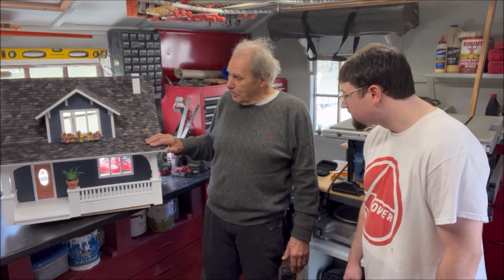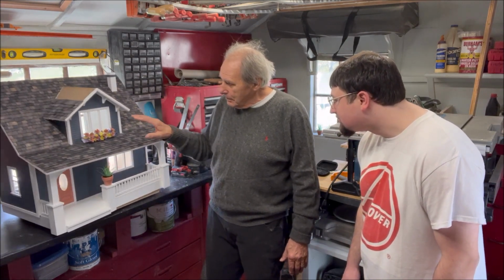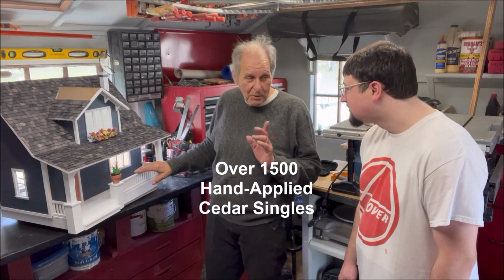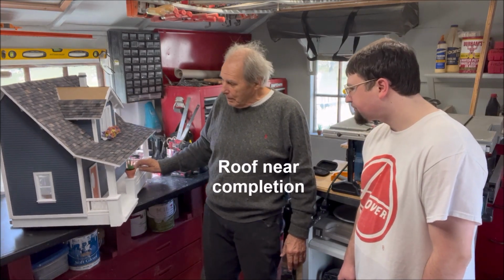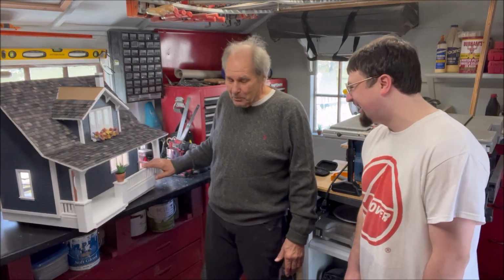It's called Cozy Cottage because I think it has all the details of a typical cottage in this community that we live in that makes all these homes actually kind of cozy. So Cozy Cottage, right? What do you think of it?